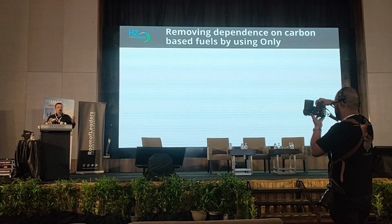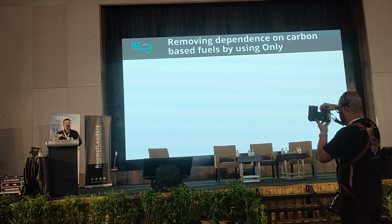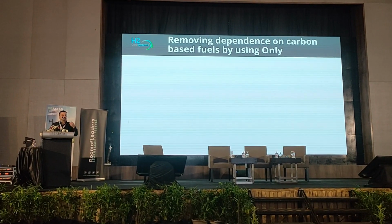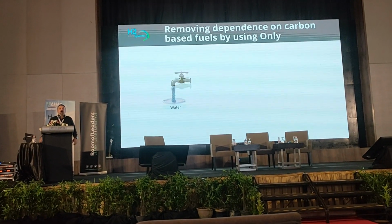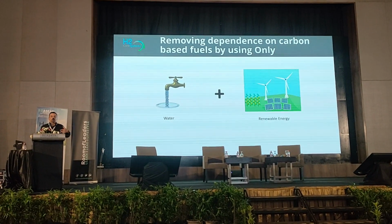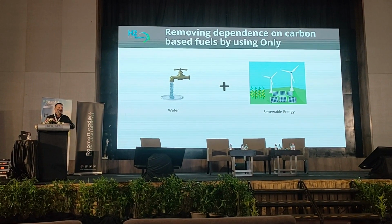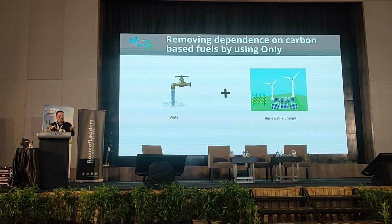So basically our main objective, obviously, is to remove dependence on fossil-based fuels and carbon-based fuels by using hydrogen. And the key word is green hydrogen, which requires two important elements. It requires water and access to renewables. If the renewables are green, then the hydrogen is called green. And that's really the bottom line.